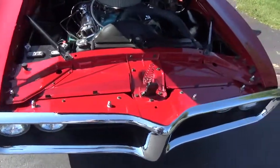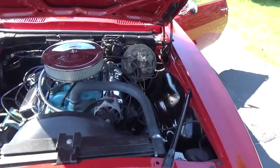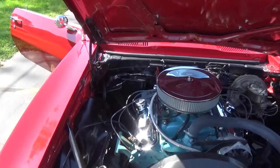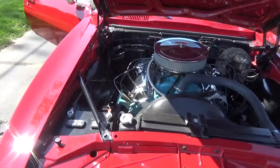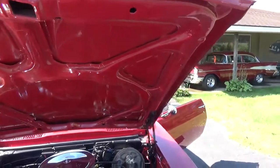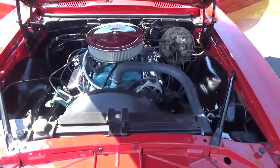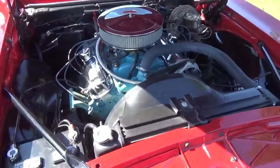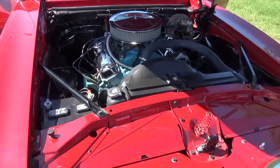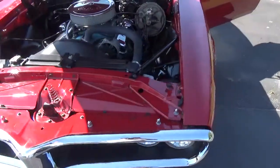See, they've got the engine compartment nicely detailed. Now, this was an original AC car. They did delete the AC with a heater delete box in it. I do have all the AC components for it. And this is the original numbers match motor, all rebuilt. It's got a nice aluminum intake, Edelbrock 4-barrel with electric choke, the heavy duty radiator. It's got power steering, power disc brakes.